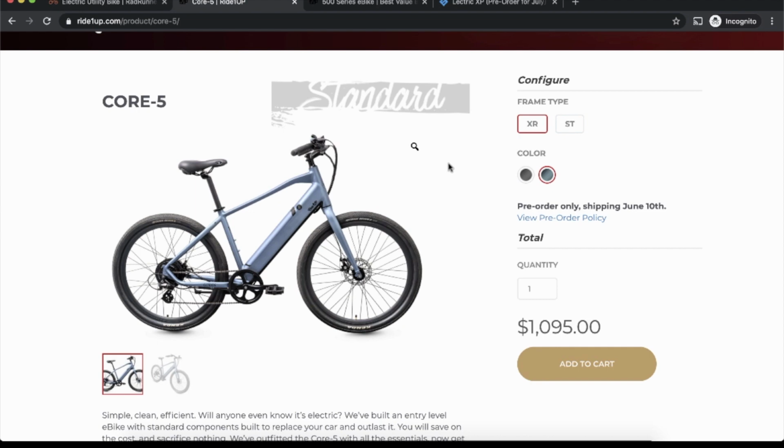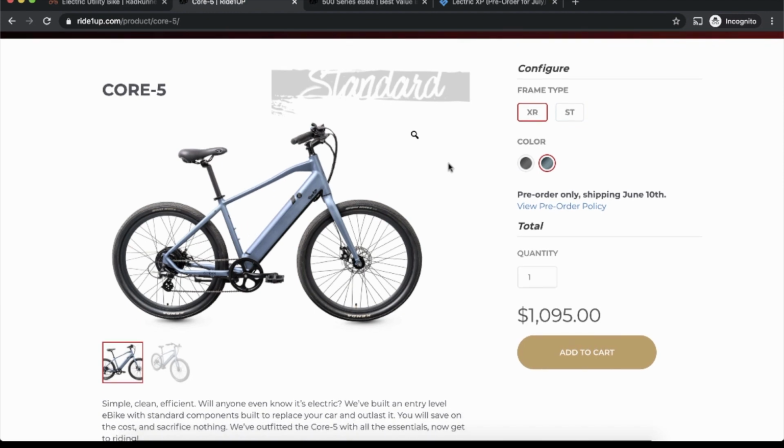Another thing is, Ride One Up also recently launched the Limited, which looks like a very similar frame to this one. It's actually the electric bike that I have on the way, which I'm really excited to test out. So definitely a lot more content about Ride One Up coming. The other thing that's worth mentioning about the Core 5, it's only 48 pounds, has a 500 watt motor, nominal, 750 watt peak. So very similar to what you'd find with the Rad Runner. That is a 750 watt peak motor. And just keep in mind, with that battery, you'll get a little less mileage out of that.